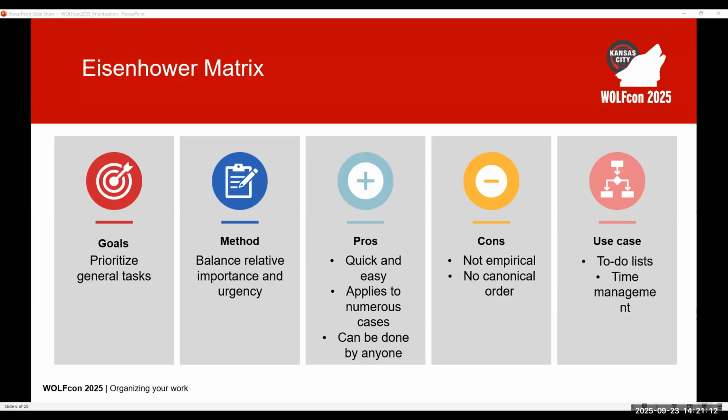So if you have a to-do list, if you have 16 things, all of which have to get done, how do you know what to focus on first? And it's really helpful in terms of managing your time, so you're not wasting your time on little things.